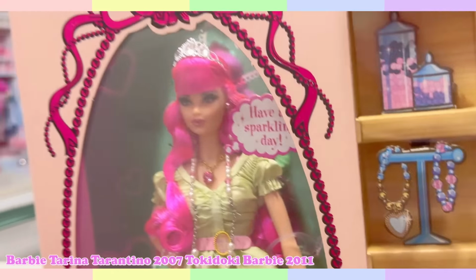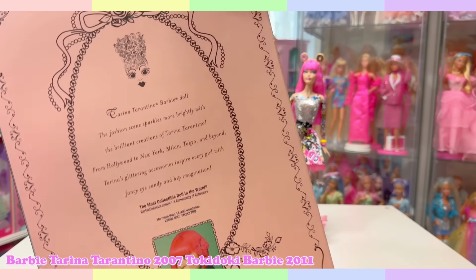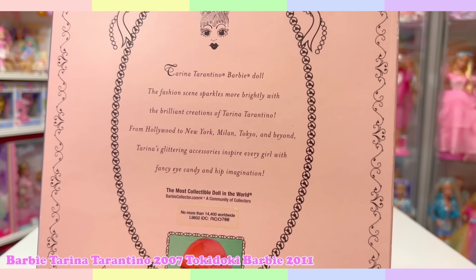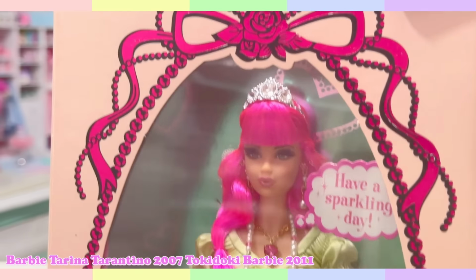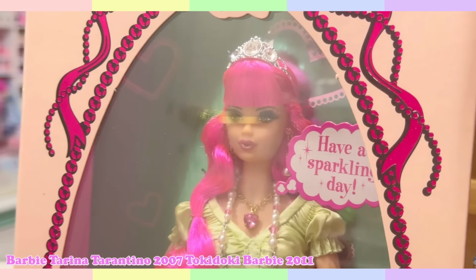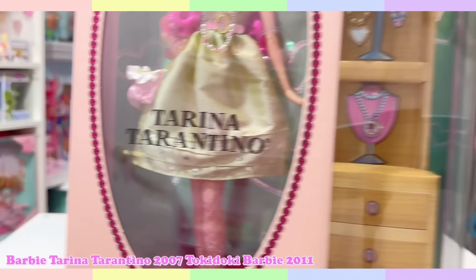If you like the dolls that I like, if you like super pink, pastel, kawaii aesthetic, Tarina Tarantino is your top tier doll. Yeah. So here on the back, you see a description of the doll itself and the designer, of course, and there are only 14,400 of her worldwide. So less than your average 20,000, which I think makes her maybe not platinum, but really, really gold label. She has the Steffi face, which is, of course, always a good idea on a Barbie doll.